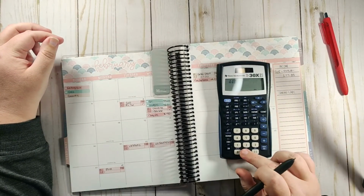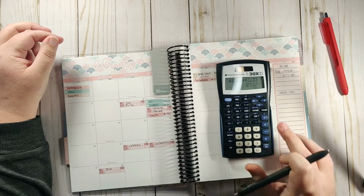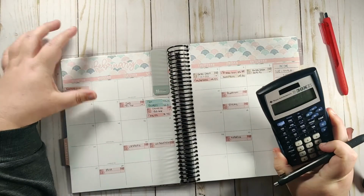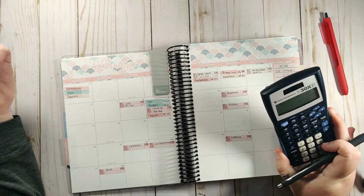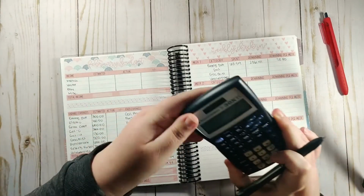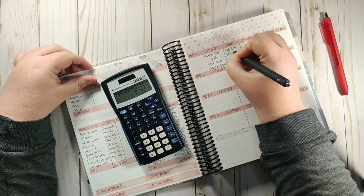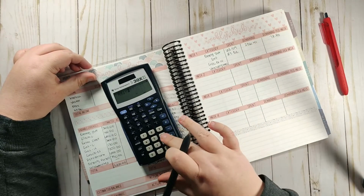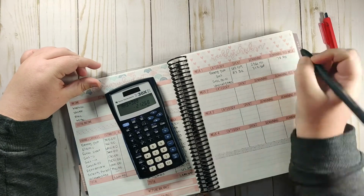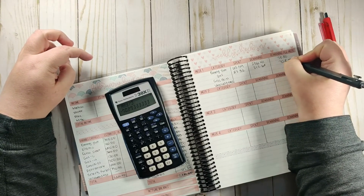So that was for $44.01 plus $43.31. I just checked these off so I know that they have been checked off. And that way, when we are going through the weekly check-ins, I'm not double tracking anything. So we spent $87.32 for gas. And then we did budget $300 for that as well. So that gives us $212.68 divided by 3, which is $70.89 per week.